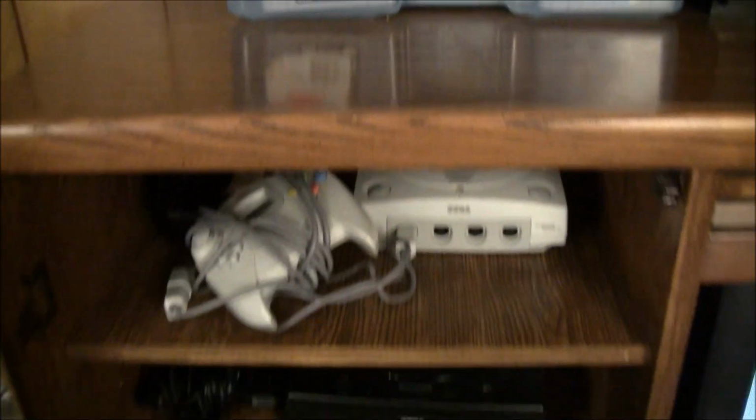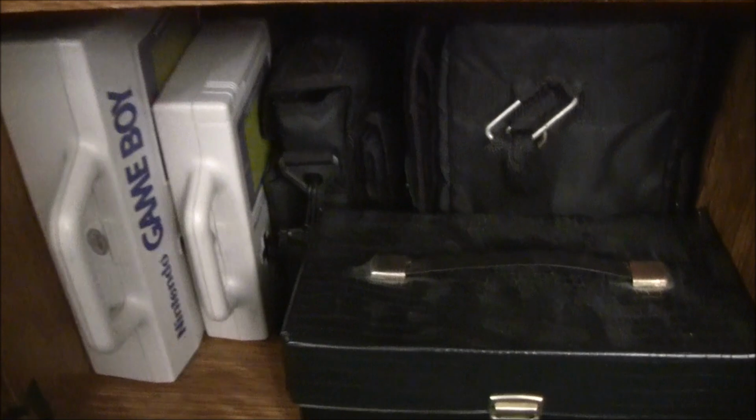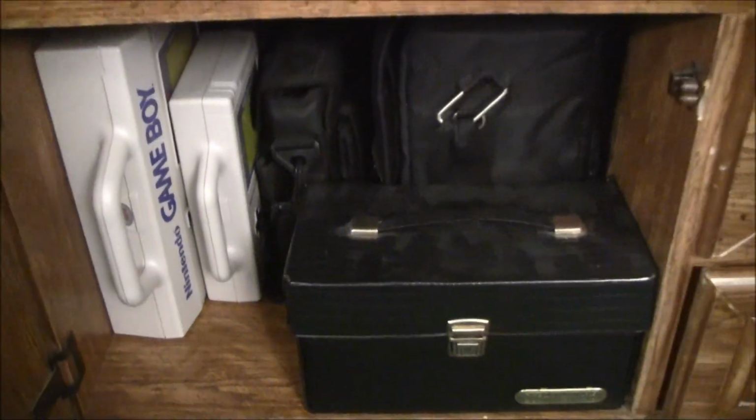And then in this cabinet down here is where I have all my Sega systems hooked up. So there's my Dreamcast, my Saturn with the memory card in it, and my Model 3 Genesis, along with this Class A power strip there. So moving underneath that is where I keep all of my carrying cases for various systems and games.